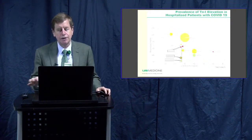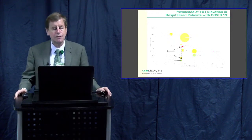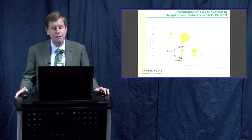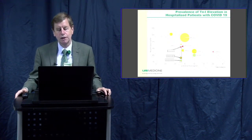It turns out if you break that study down and look at the patients who were in the ICU there, they fall right on a line with everybody else, but most of the patients in that study were on the wards and apparently weren't very sick, and that likely explains why they saw a lower prevalence.